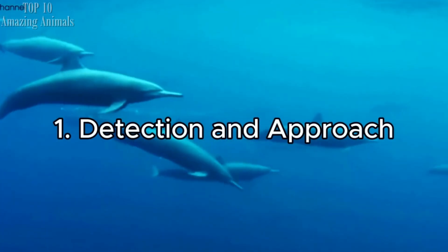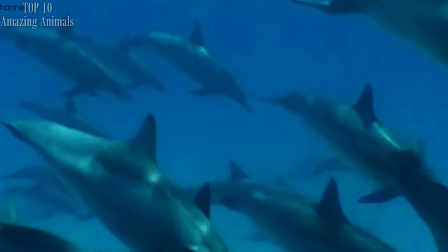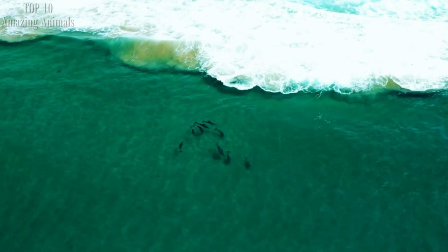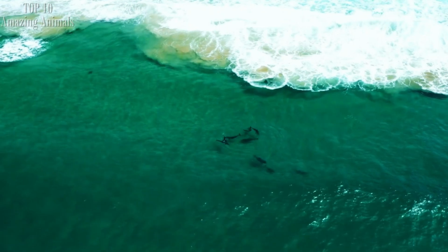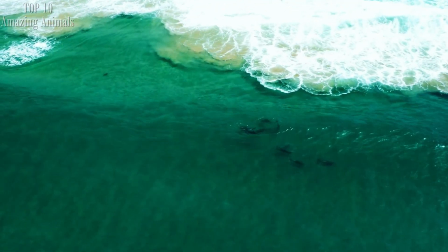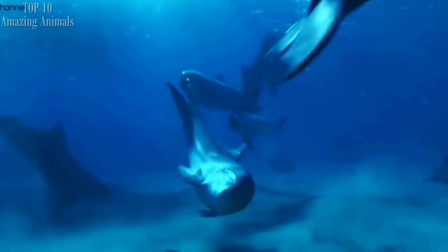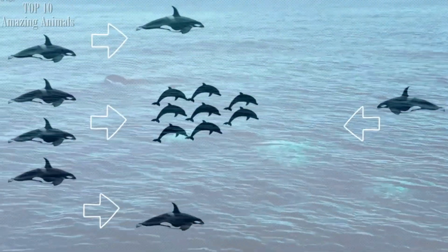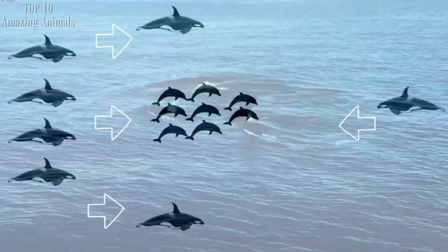1. Detection and approach. The killer whale pod begins by locating the dolphins using echolocation and surface observation. They quietly approach the dolphin pod, maintaining a safe distance to avoid detection. 2. Encircling. Once close enough, the killer whales start to encircle the dolphins from different directions. Some whales take on the role of chasing, while others block the escape routes, forming a tight circle around the dolphins.